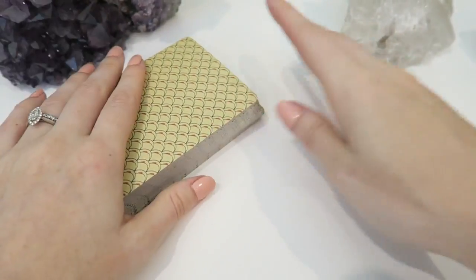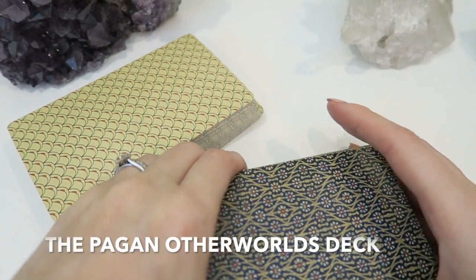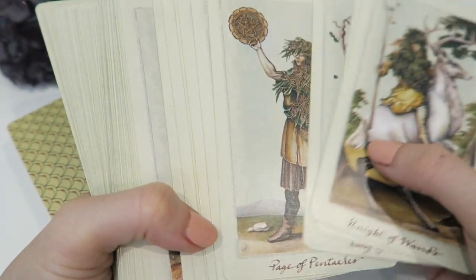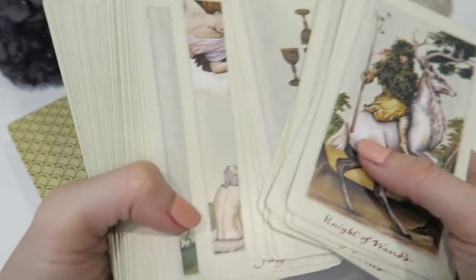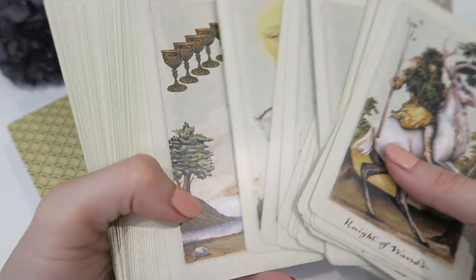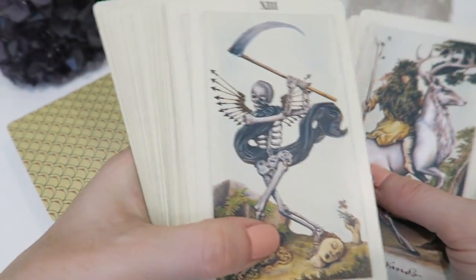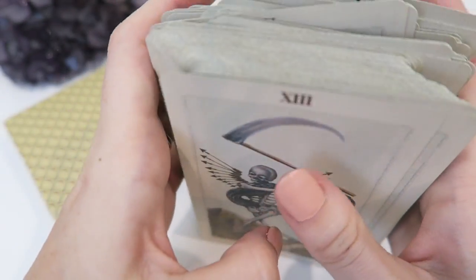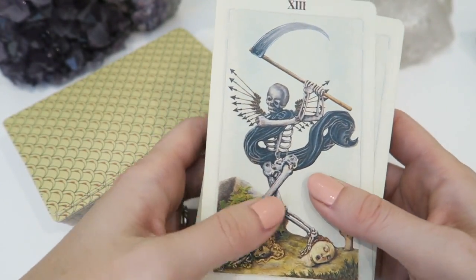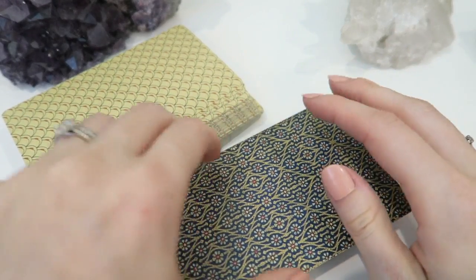I love this deck. And by the same company, you have the Pagan Otherworlds deck, which is one of my all-time favorites. It's based in kind of a more Renaissance-y style, but I find these images absolutely stunning. I think each one does look like a painting, so I gravitate towards this deck a lot. This particular interpretation of Death is one of my absolute favorites. So I'm a big fan of this deck, the Pagan Otherworlds.